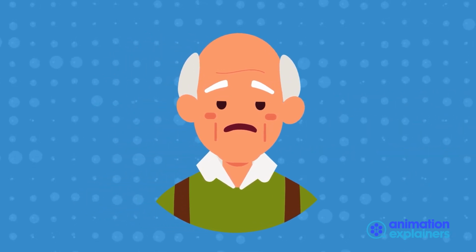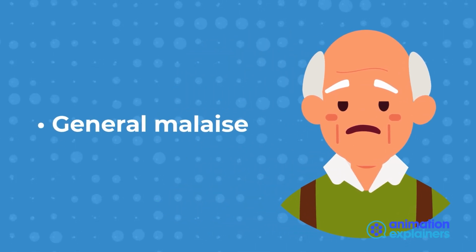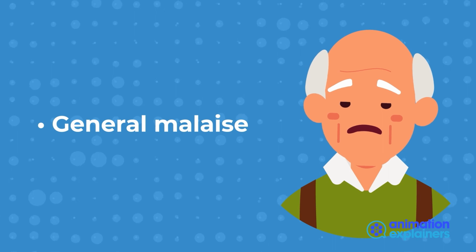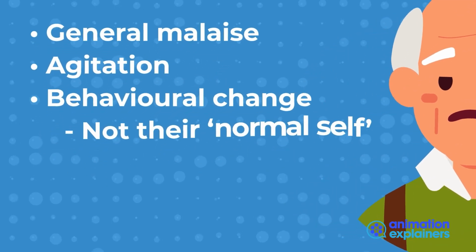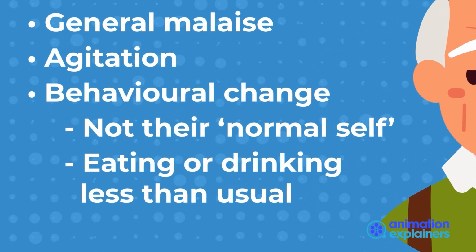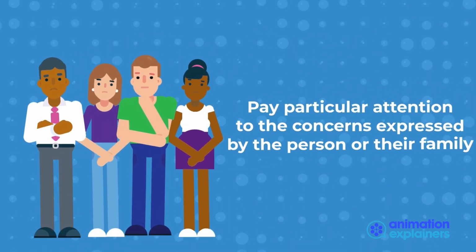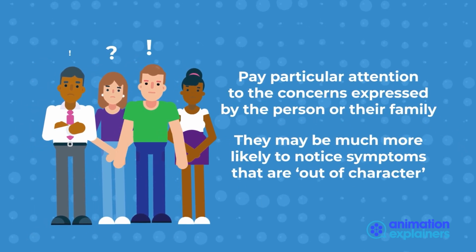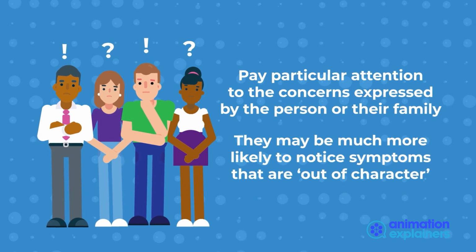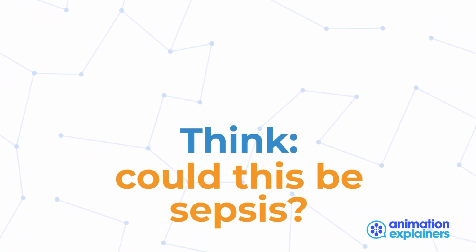You should therefore look for other signs that their health is getting worse, such as general malaise, which is a feeling of discomfort or unease, agitation, and behavioural change, such as not acting their normal self or eating or drinking less than usual. For this reason, it is recommended that you pay particular attention to the concerns expressed by the person or their family, as they may be much more likely to notice symptoms that are out of character. If you see any of these signs and symptoms, think, could this be sepsis?